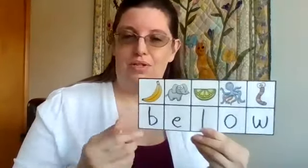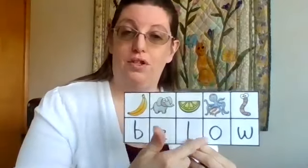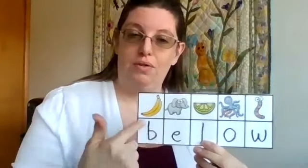This book that I have down here below is about solving a problem using the correct shape. Shapes are another type of math language. Do you notice the shapes that we use in our word puzzles? Do you notice that it's all made up of squares that go together to make a rectangle?